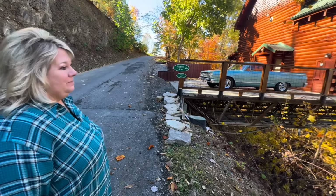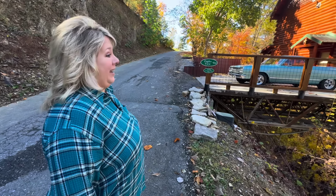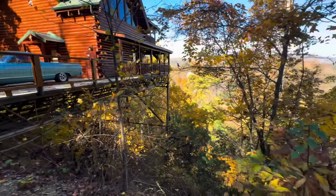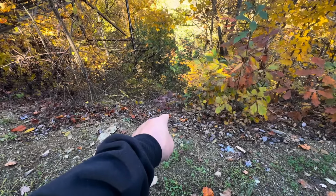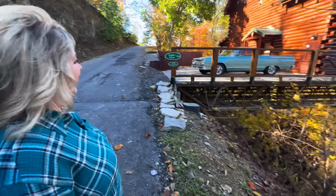We came back, we backed the El Camino up onto this pad, which I didn't realize was a pad at the time. Right. Because it is so dark up here at night, you can't see anything. And if you fall off of that, you're done. Like, you're done. Oh my gosh.